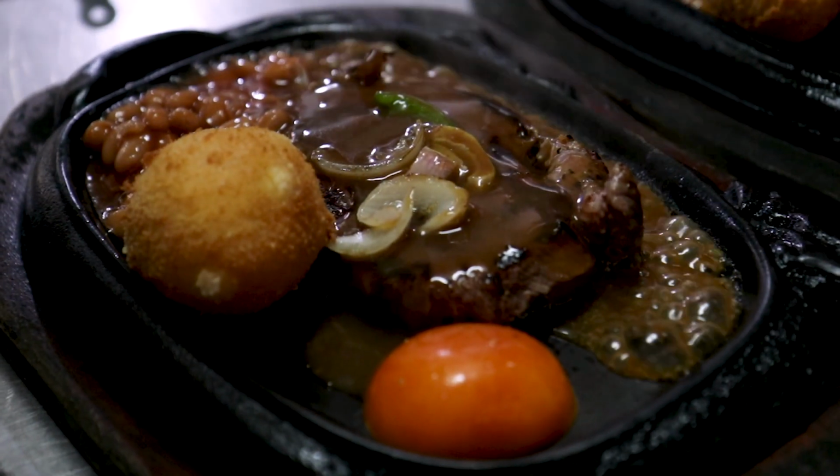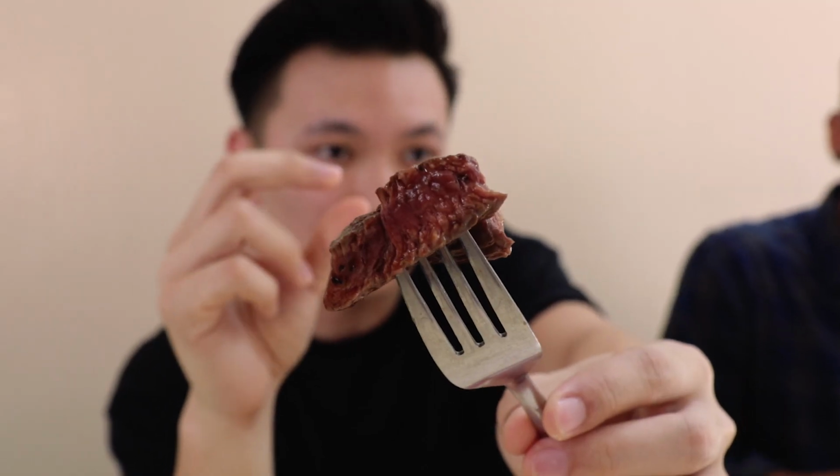One thing I dislike about having a steak served on a hot plate is that your plate is still hot when you serve it. So the doneness is a bit uneven, like your bottom is slightly more well done than the top. It's not an even edge to edge.